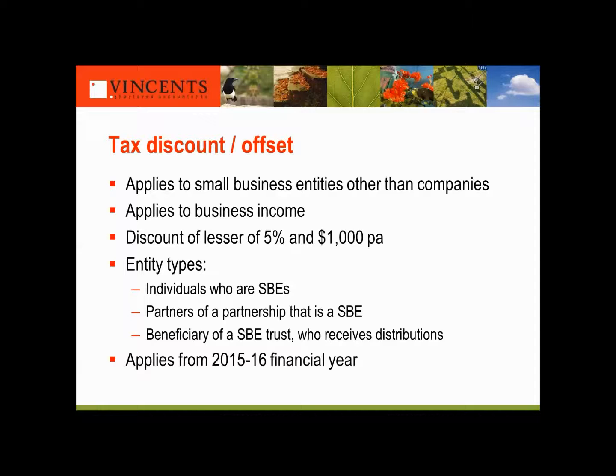The next measure is in relation to the tax discount and the offset that applies to small business entities other than companies. It only applies to business income, and the measure that's been introduced is that you get a discount of tax payable being the lesser of 5% and $1,000 per annum. The entity types that it'll relate to are individuals that are small business entities, partners of partnerships that are an SBE, and beneficiaries of an SBE trust who receive distributions, but again remembering it only applies to business income as it flows through these types of entities. And as I said, it applies for the 2015-16 year in the same way as the corporate tax rate change does.